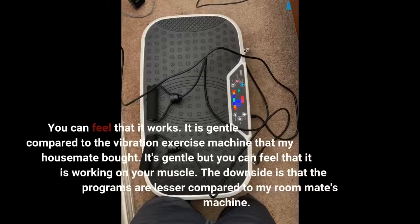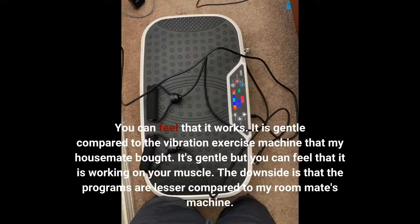You can feel that it works. It is gentle compared to the vibration exercise machine that my housemate bought. It's gentle, but you can feel that it is working on your muscle. The downside is that the programs are lesser compared to my roommate's machine.